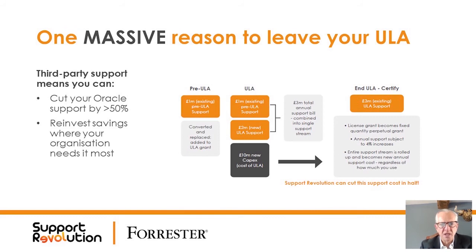And what can you do with those savings? Well, maybe you could reinvest them in more strategic things like AI, RPA, all the latest buzzword projects. But maybe you just bank those savings, because with all the turbulence we've had over recent months, you're going to need to put some money aside for the things that you want to do, or maybe just for a rainy day. So it's a great way of getting out of the ULA prison and freeing up some funds to be used on something that you'd much rather be spending your organization's money on.